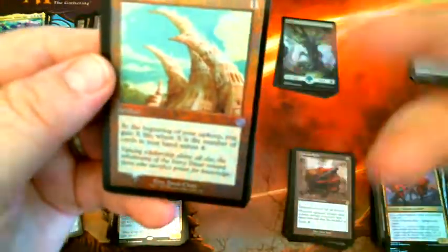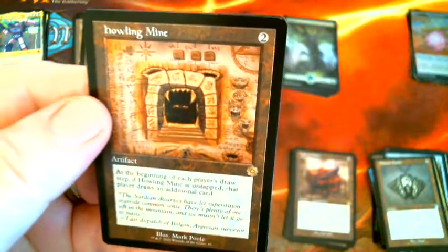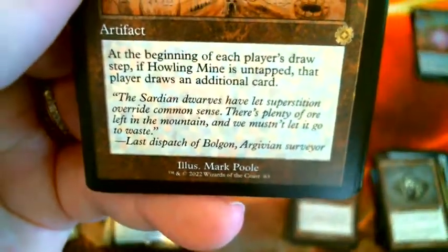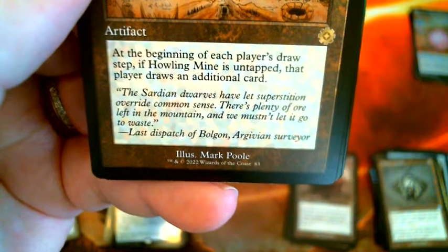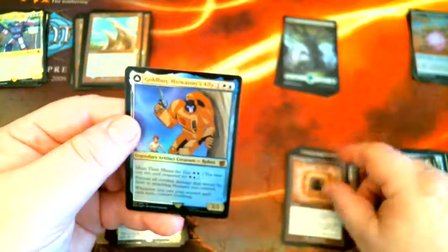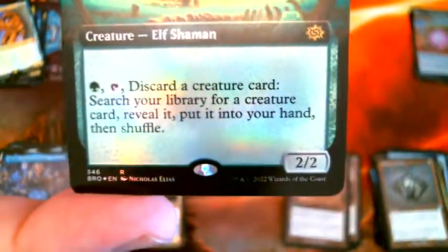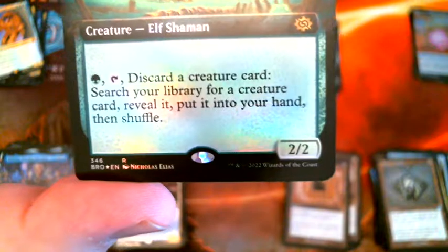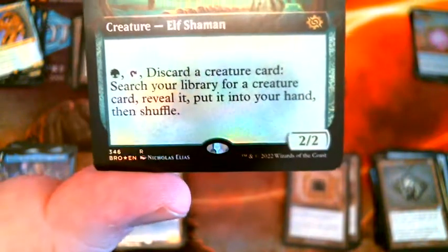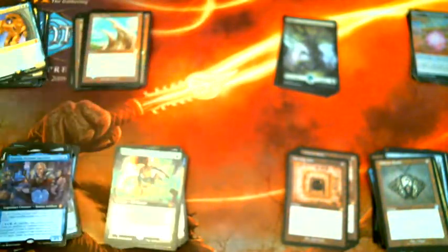Full art foil, or foil Ivory Tower variant. Mistress Bauble. Howling Mine. Nice. 2 casting cost. At the beginning of each player's draw step, if Howling Mine is untapped, that player draws an additional card. It's not bad in a mill deck. It's a lot of fun. Goldbug foil. And Fauna Shaman. 1 and a green, and 1, tap: discard a creature card, search your library for a creature card, reveal it, put it in your hand, then shuffle. Not bad for a 2-drop.